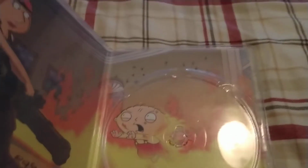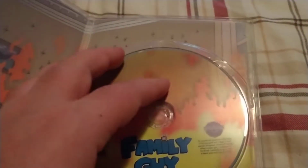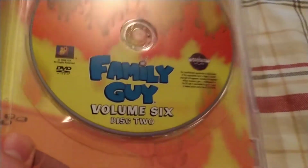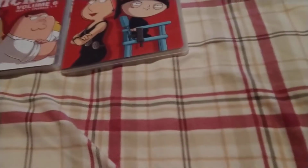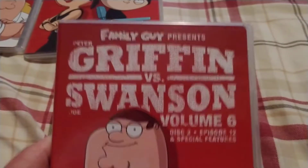Here's a picture of Lois in the White House and a picture of Stewie coming out of the fire. The disc before that was just fire. It's 2007, 2008, Family Guy Volume 6, Disc 2. Pretty nice artwork. She was holding grenades and there are tons of bullets on the ground. That's Disc 2. The final disc says Family Guy presents Peter Griffin versus Joe Swanson.